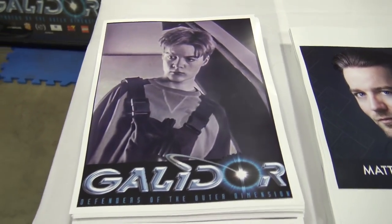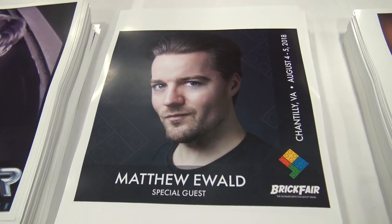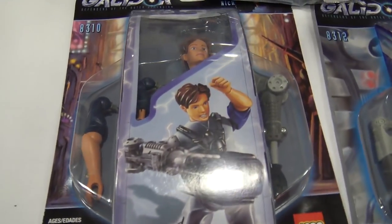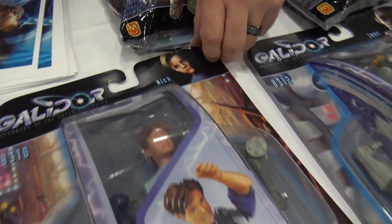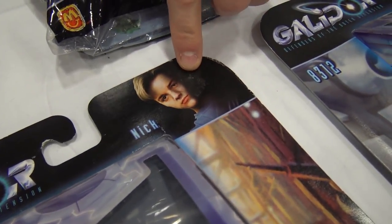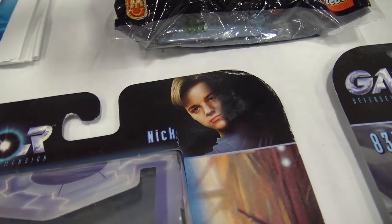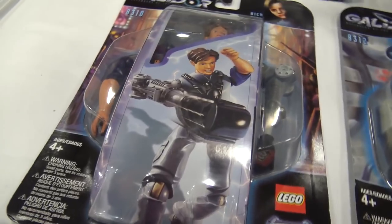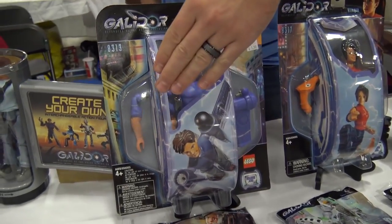But then we got the assortment of Galidor toys, which are just phenomenal. We got me, which I still have on my dresser. So that was your character that you played in the show. Look at that handsome devil right there. There were two versions of that. This is the regular one, which comes with Jens's arm, essentially from the first episode. And then we had a deluxe version, from an episode where I glinched these wings, the egg's wings. Okay, so those were the two Nicholases.